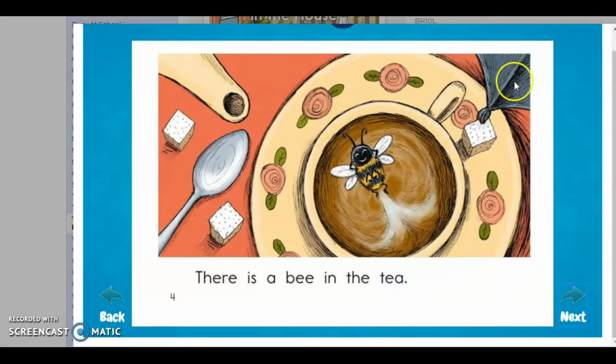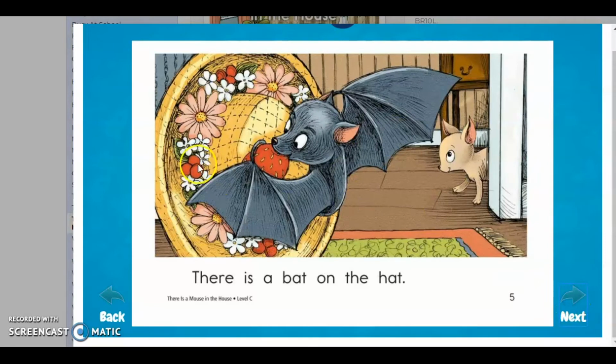Here we kind of see something, right? What's your guess? What do you think is there? Let's find out. There is a bat on the hat. Very cute. I like bats. They're cool animals.